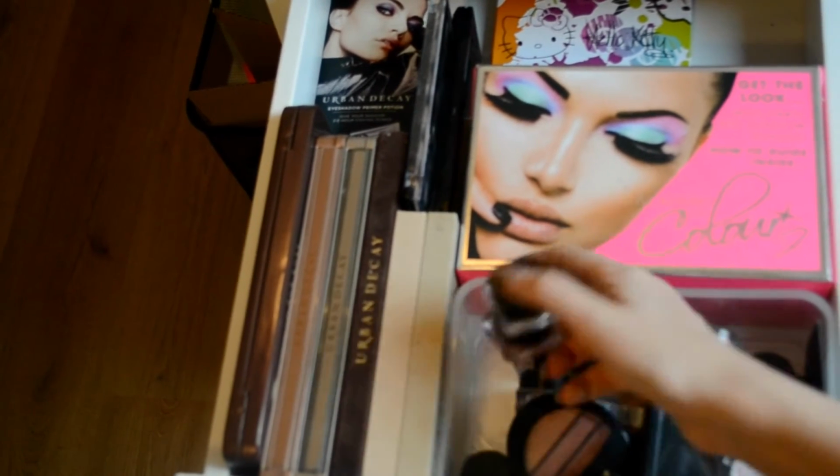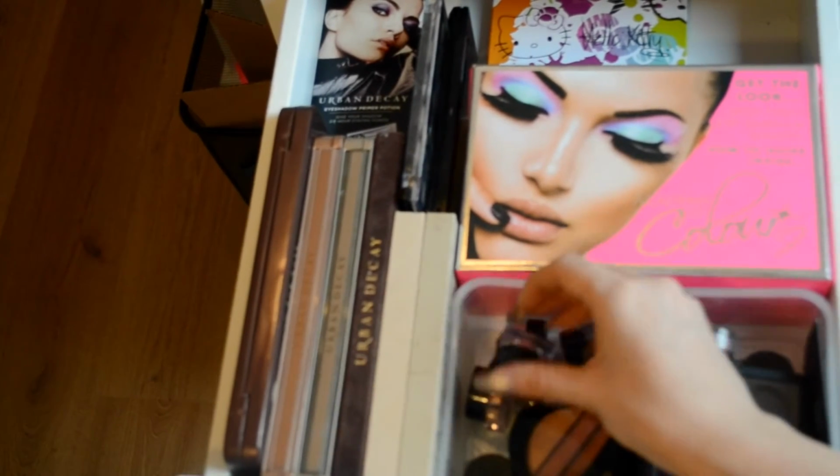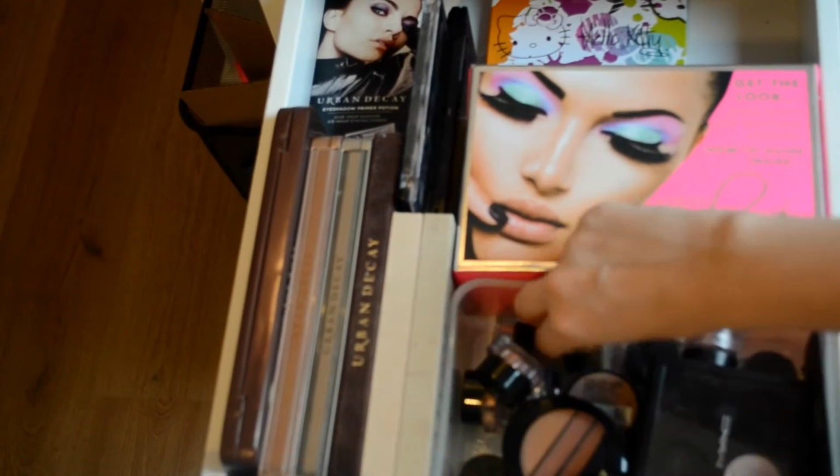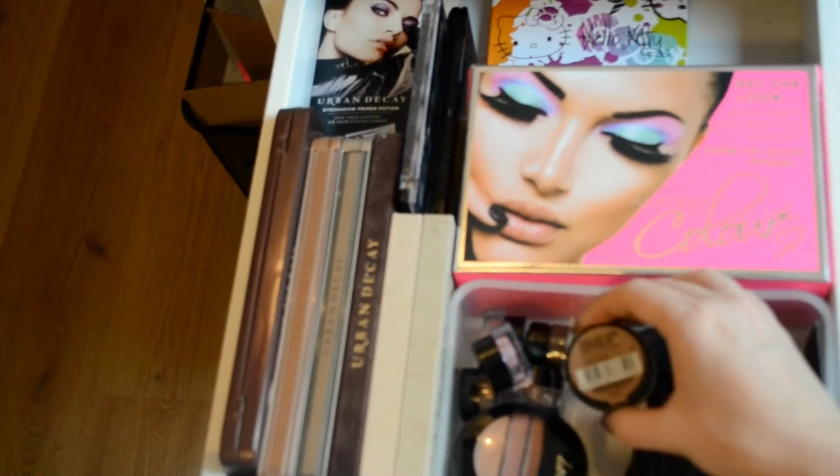And then in here I basically just have all of my little pigments. They're not by any brand because there is no brand name on them, so don't ask me what they're called. But they're all in there. And then I have my Maybelline Colour Tattoo in On and On Bronze, which everybody raves about and everybody loves.